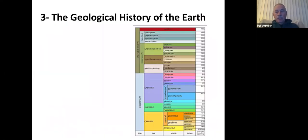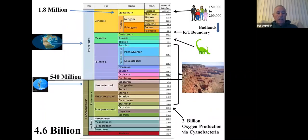Now we'll talk a little bit, just real quickly, about geological history. Again, we imagine that the Earth is about 4.6 billion years old. Most of what we talk about is always the last 1/9 of the world's history. Precambrian is all of this, virtually 8/9 of the history of the world.